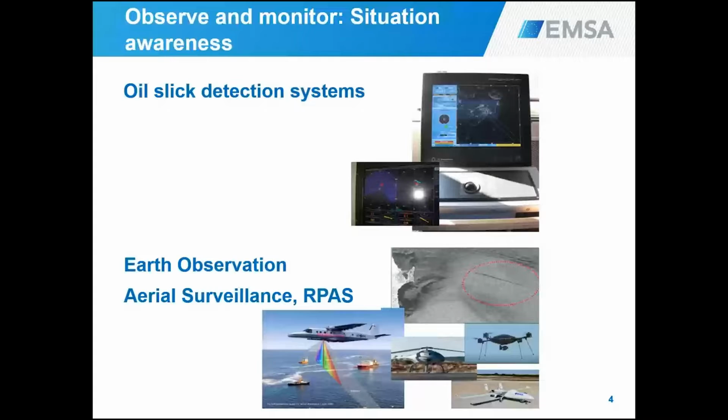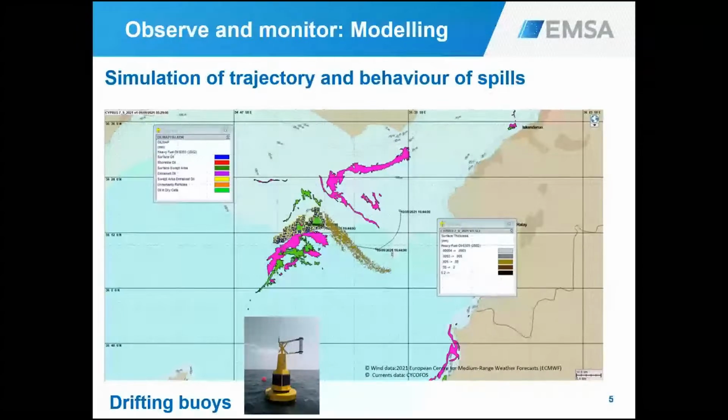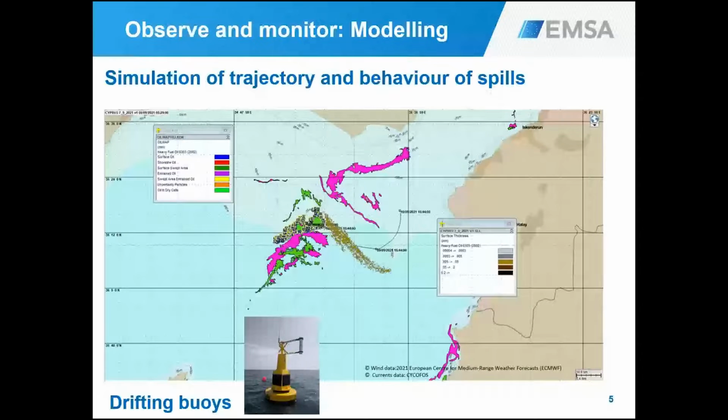These provide us with a good picture of what the pollution is, what the boundaries of the pollution are, what the extension is, what the type of the pollution is. We can also go a step further and try to do a simulation of trajectory and behavior of oil spills with some modeling tools. There is also the possibility to deploy drifting buoys in order to support this assessment and see where the oil is moving, or how we can predict where this will move.